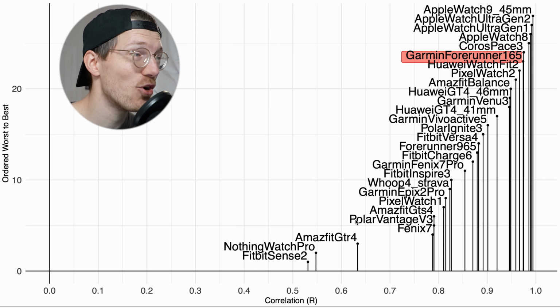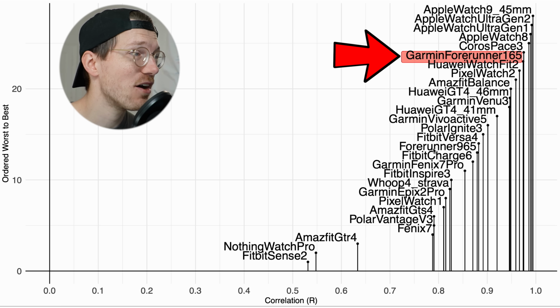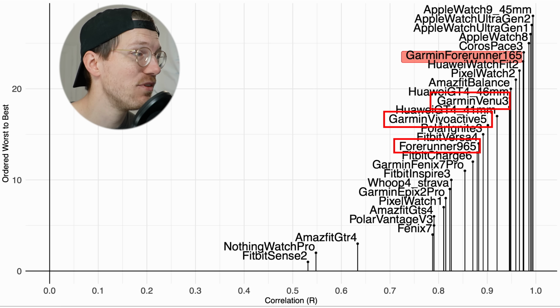And here we have a similar overview for running. And again, we want the watches to be as far to the top right as possible. And as you can see, compared to other devices, the Forerunner 165 did pretty well. It's actually quite close to, for instance, the Venue 3 and the Vivoactive 5, but honestly also still very close to the Forerunner 965. So likely both are performing more or less the same.